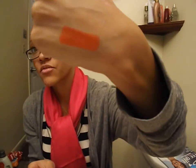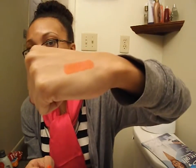And all of the lipsticks are very pigmented. They're super creamy. They're moisturizing. So yeah, that's the color. And at the top here, again, is the first color, the pink. But I love these lipsticks.